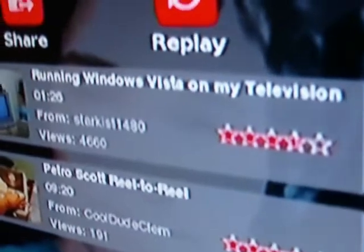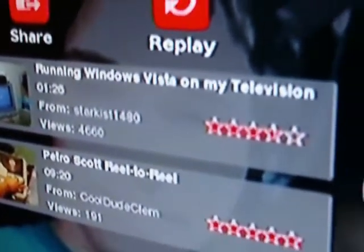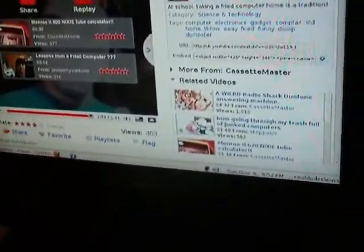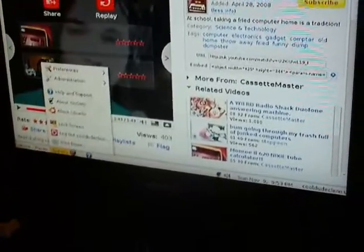Running Windows Vista on my new television. I'm not using Vista. I have my computer connected to my TV via the S-Video, and I'm using Linux. I do have an HDMI cable for this, but I don't use it. I get a good enough picture off the S-Video, so I use that. I'm not going to try to pronounce what version this is, because I know I'll fail if I try.